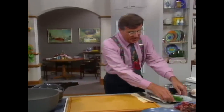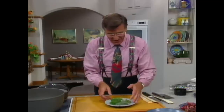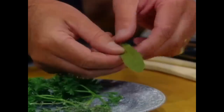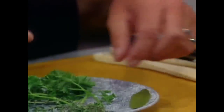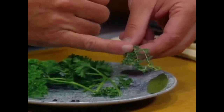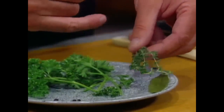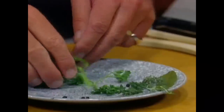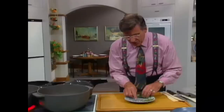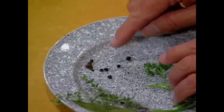Now, in order to help the aromatic side of it, there are always things like bay leaves. This is bay leaf from the laurel bush, Laurus nobilis. And here are a couple of sprigs of fresh thyme. You could use dried thyme. It happens to be one of the herbs that goes well when it's dried. Parsley, I prefer fresh, and it's usually available all year round. And then a few black peppercorns and a couple of cloves.